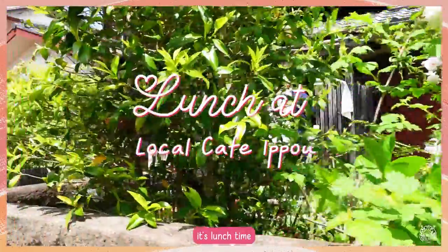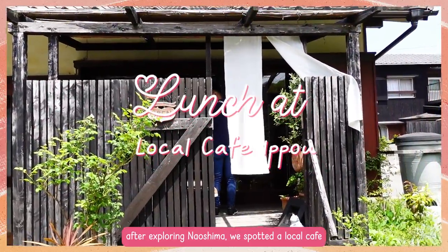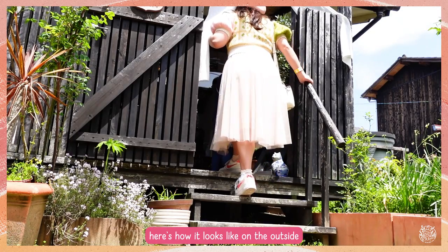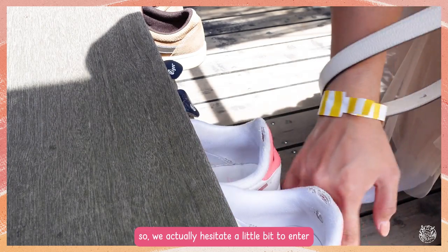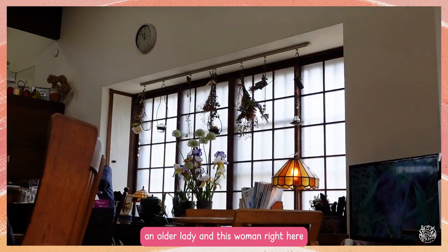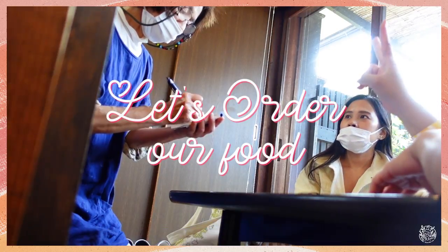It's lunchtime! And we are pretty hungry too. After exploring Naoshima, we spotted a local cafe called Cafe Ippo and decided to give it a try. Here's how it looks on the outside. It totally looks like someone's house, so we actually hesitated a little bit to enter. There are only two people here, an older lady and this woman right here. We then decided to order this specialty menu of today.